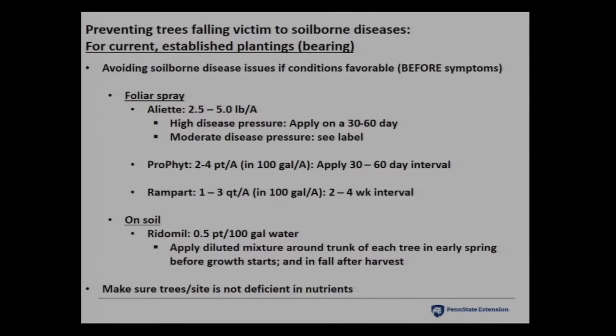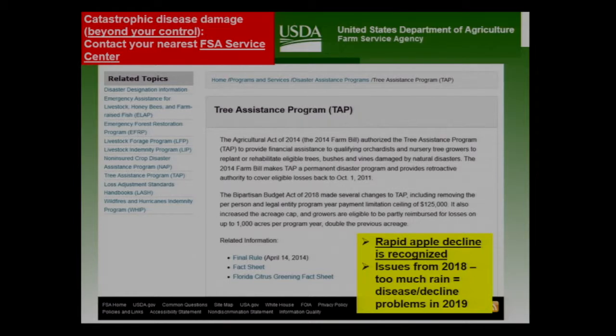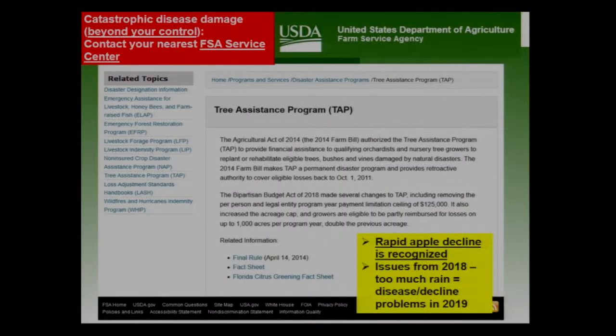And again, for your bearing trees, just as a reminder, it would be good to check them this year if you didn't do it in the fall. Okay, another thing I want to bring to your attention is the USDA Tree Assistance Program. This is kind of like an insurance program that's funded through the Farm Bill. It's available to growers and to nursery folks when you've suffered catastrophic damage that was beyond your control. So a fire blight wipeout, trauma blight, something like the super saturation that you have and you've got a lot of trees dropping like flies this year due to a soil condition.